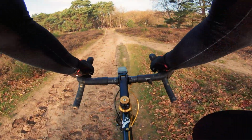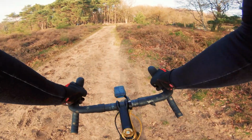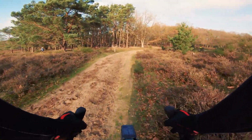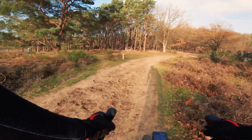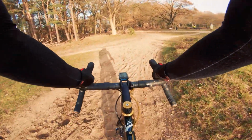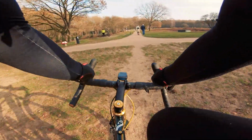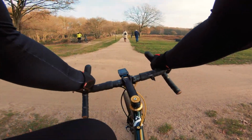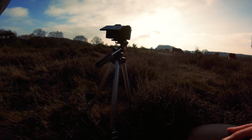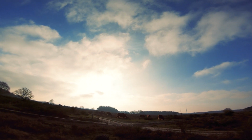It's so awesome just to ride around and enjoy the outdoors. That's really cool. This is the bike lane I was talking about. I think my route goes on this bike lane. Taking a few shots of these big cows. It's actually pretty awesome.